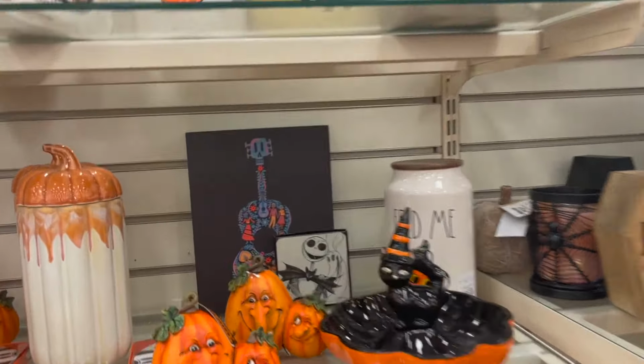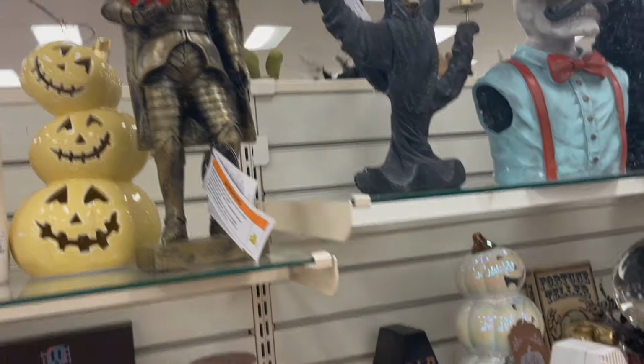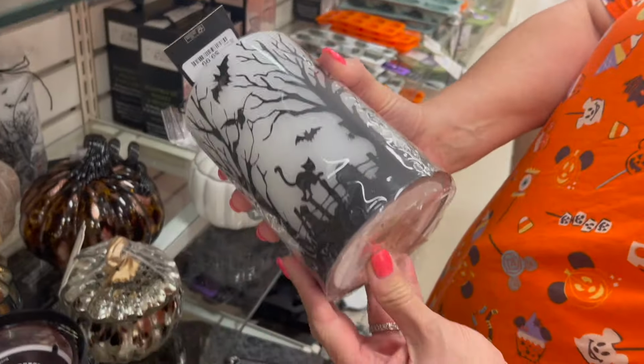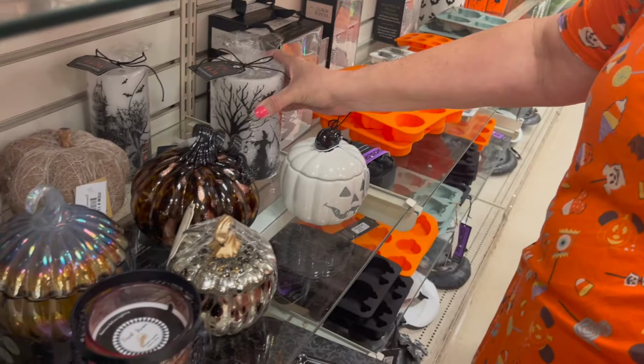Another cocoa. Cocoa definitely has a presence this year. Ooh, Headless Horseman. Or Headless Knight, rather. Or Donkey, this is cute. We've gotten candles like that last year, I think.